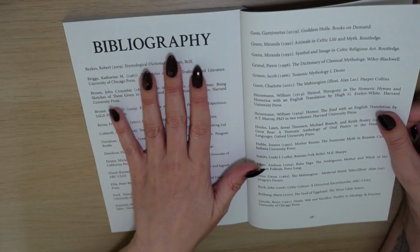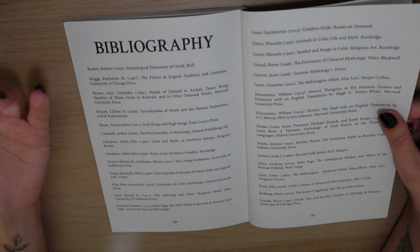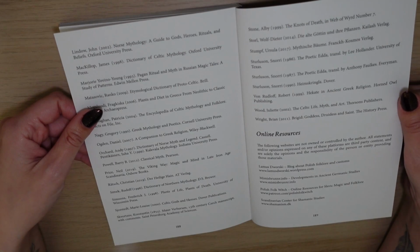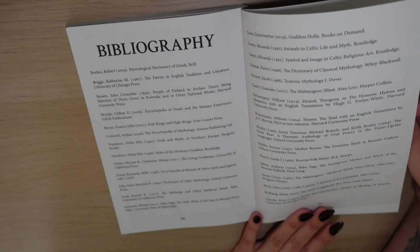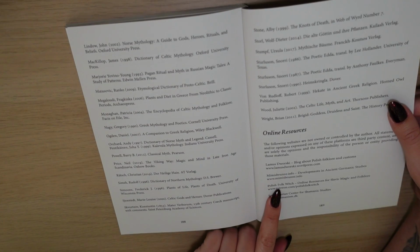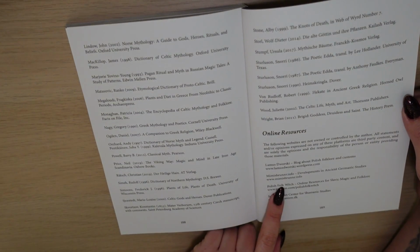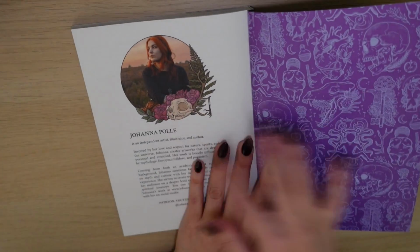And then we have a bibliography, where you can reference if you want to read more about the sources that Johanna used. And I really like that she included this. I think it adds a lot of credibility. Oh, I see that she also mentioned Polish Folk Witch here, her Patreon. That's really cool. And then some more information about Johanna.